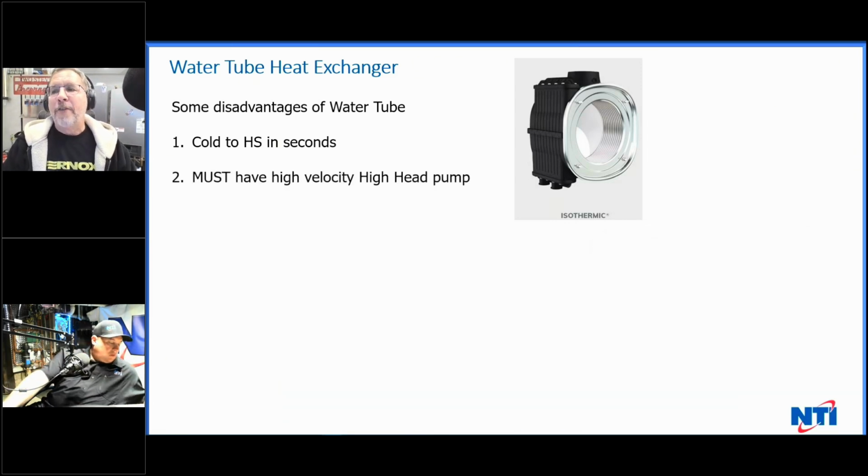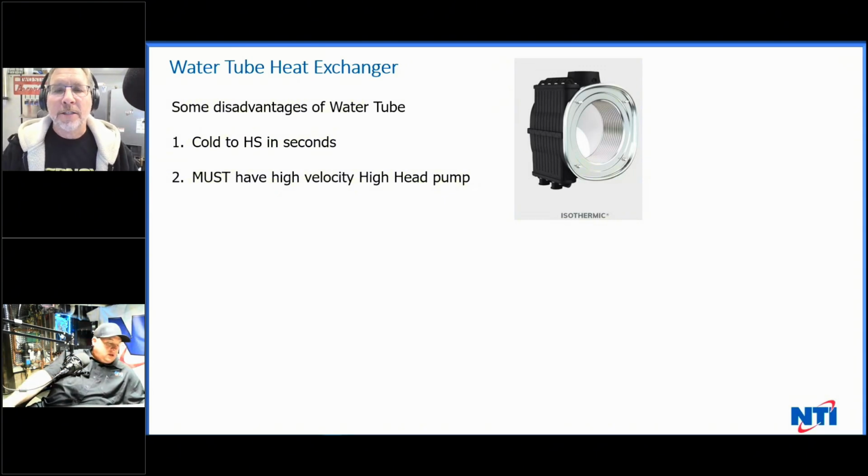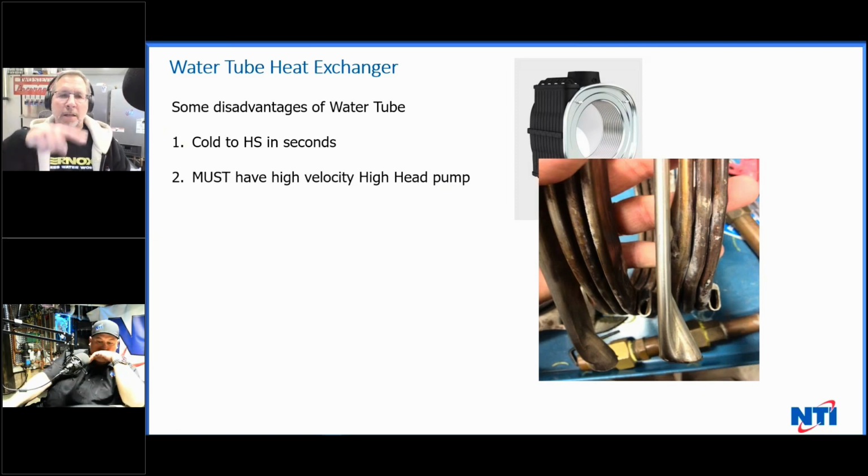They must have a high velocity, high head circulator as the boiler pump. If you don't have that high velocity, you guys know that as water spins, it moves faster on the outside of a curve than the inside, right? It moves faster on the outside than the inside. So look at this heat exchanger.